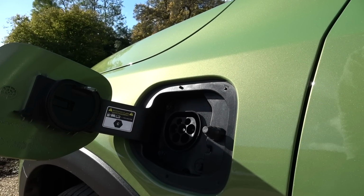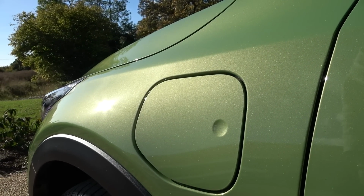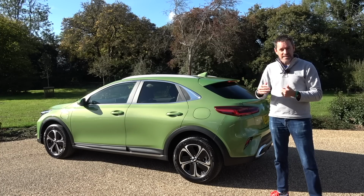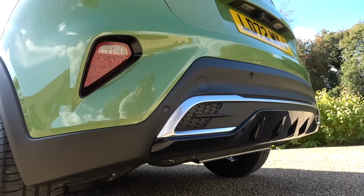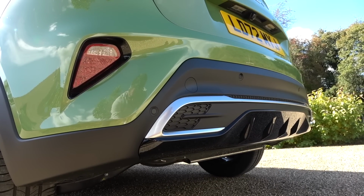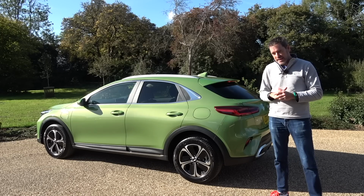So this is the plug-in hybrid variant, which is the one I was most interested in driving. Having spent a lot of time with my Hendy long-termer, the Kia Sorento, last year, I've really got a thing for PHEVs. I'm a big plug-in hybrid fan. So this is the PHEV version with the 3 trim level. Pretty nice place inside. We'll have a look in a moment.